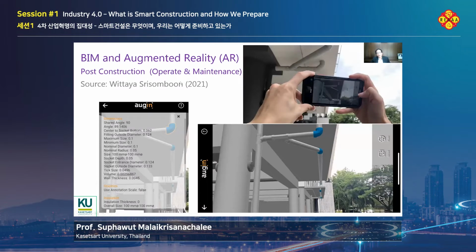In terms of operation and maintenance, this technology also helps. Like in this example, if you look at this steel pipe, this is what you're going to see through your mobile application. You're going to see all the pipe information, the size of the pipe, the thickness of the pipe, and all the specifications of this pipe. So it helps you during operation and maintenance of the building.